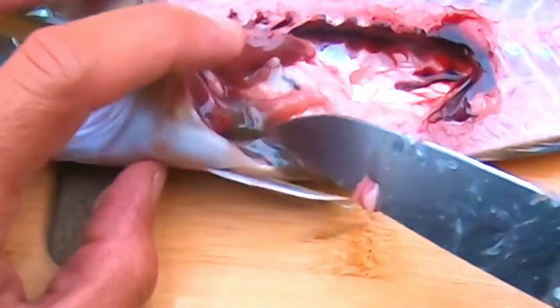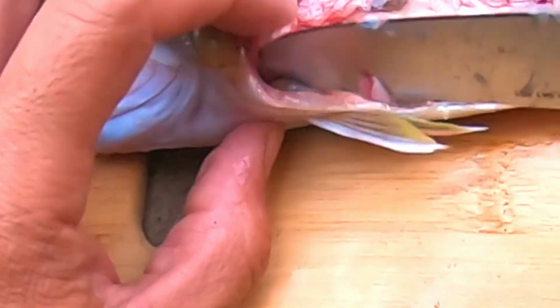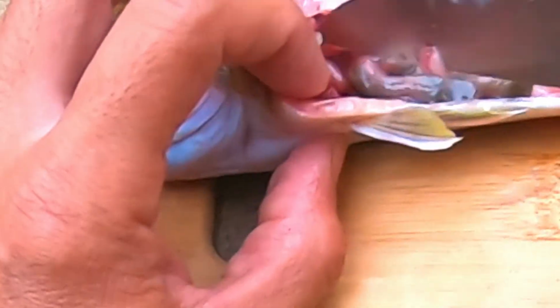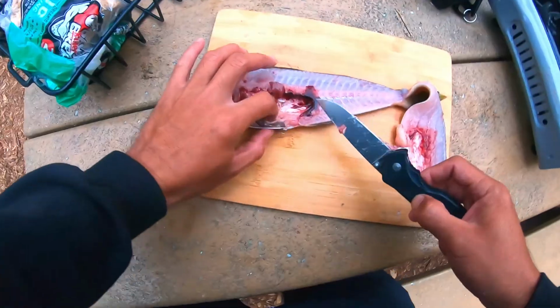Right here we got the liver. This green part right here looks to be part of the intestine. Oh sorry, we got the liver right here. I don't know if you can see that, right under there. Boom, this structure right here, that's the heart.